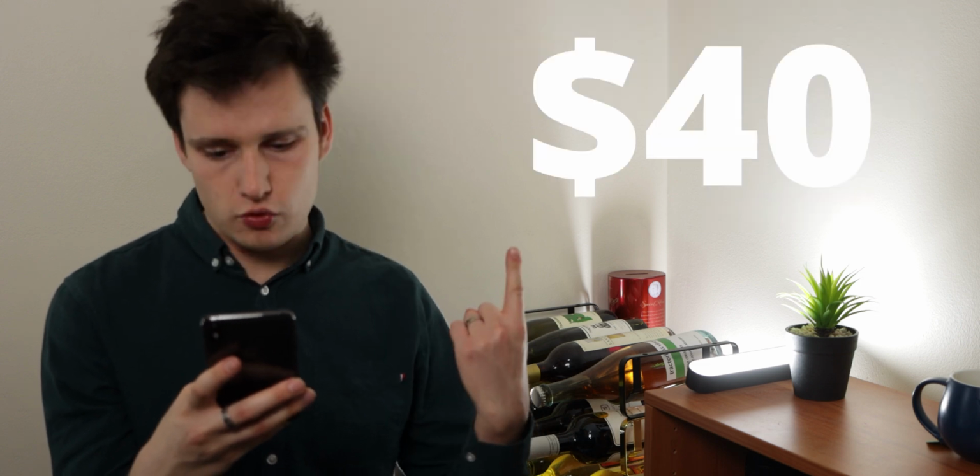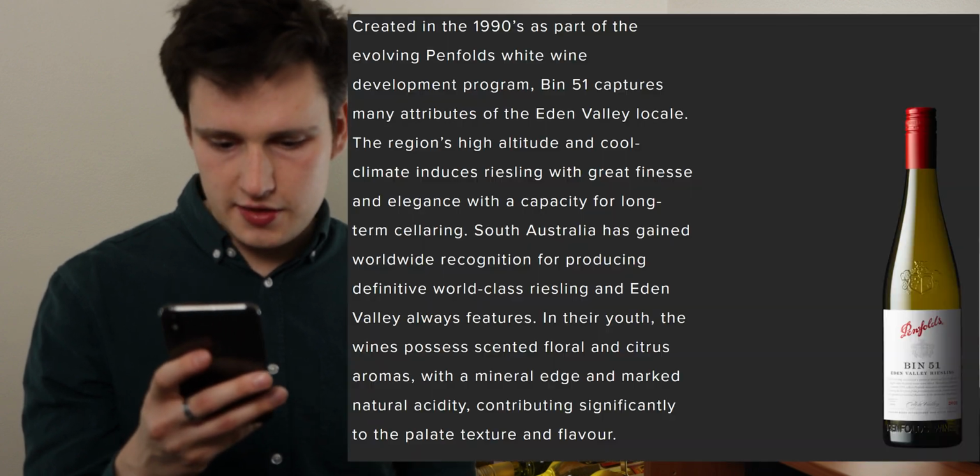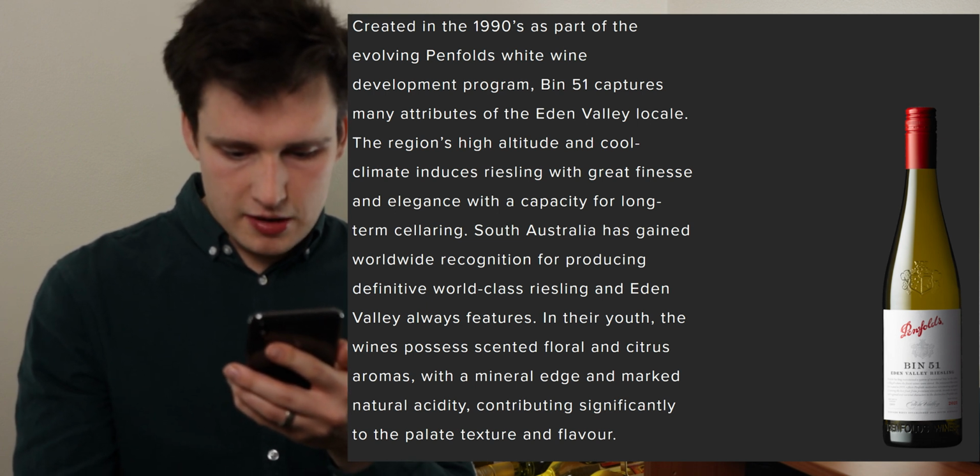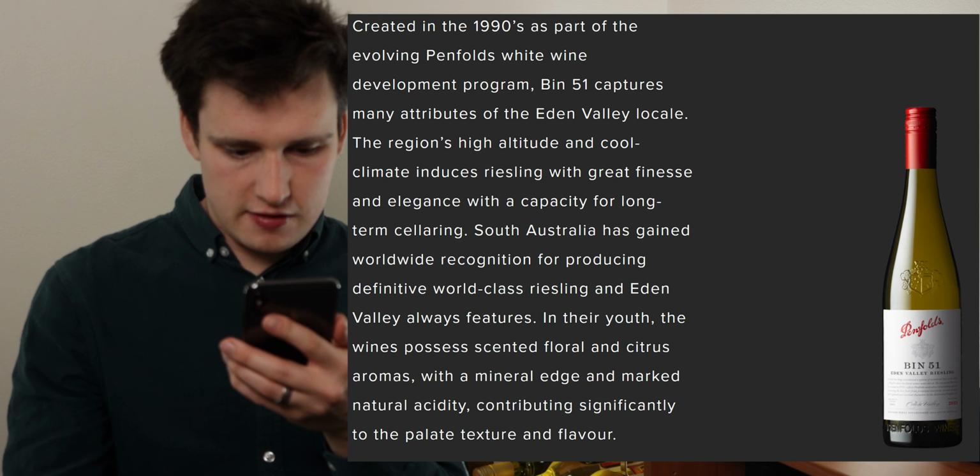The last wine of the 16 in the release of the Penfolds Australia Collection 2021 is the Bin 51 Eden Valley Riesling from the 2021 vintage, coming in at $40. So $40 a bottle for the 2021 vintage of the Bin 51 Riesling. So the Bin 51 Eden Valley Riesling from 2021. It was created in the 1990s as part of the evolving Penfolds white wine development program. Bin 51 captures many attributes of the Eden Valley local.